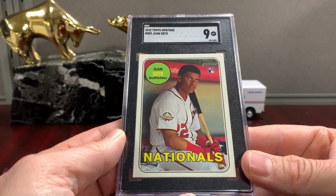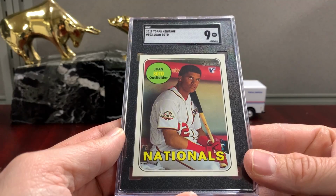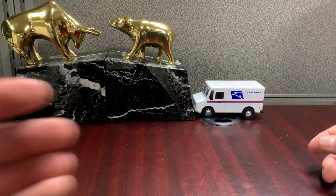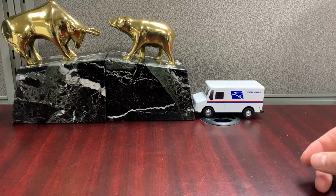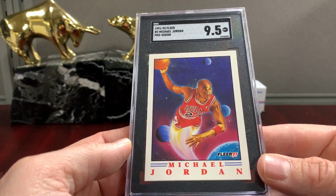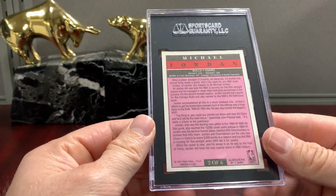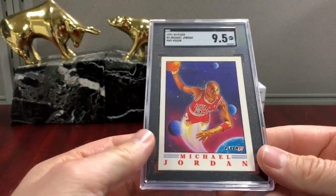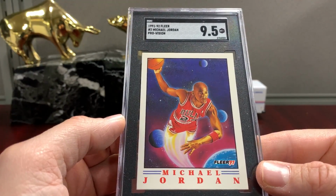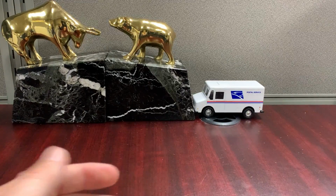Here's a Soto. That's the Heritage High Number, 502. Mint 9. This is kind of neat. This is the Pro Vision from '91 Fleer Jordan, and this is a mint plus. There's a couple of these I sent in that looked like mint plus or like 10, so this one just missed the mark on a 10, but a mint plus is awesome.